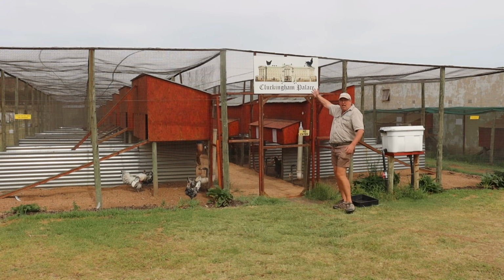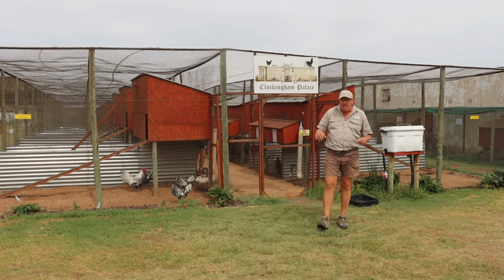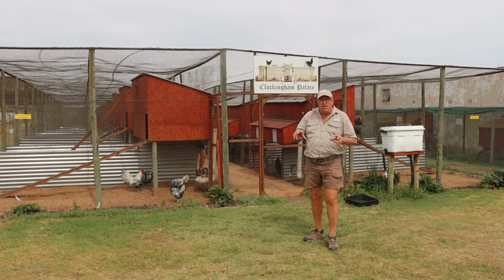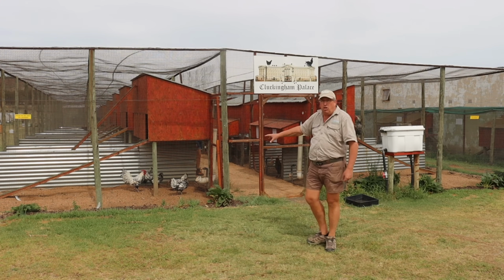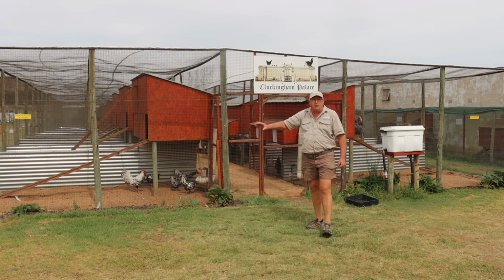Welcome to Cluckingham Palace. Cluckingham Palace is where we keep the royalty. The royalty is the best breeding stock that we have to perpetuate the various lines that we are selling on Livingseeds Farm. Any birds that don't make the grade over here go down to our egg mobile in our pasture. They provide the eggs that we sell inside our store.